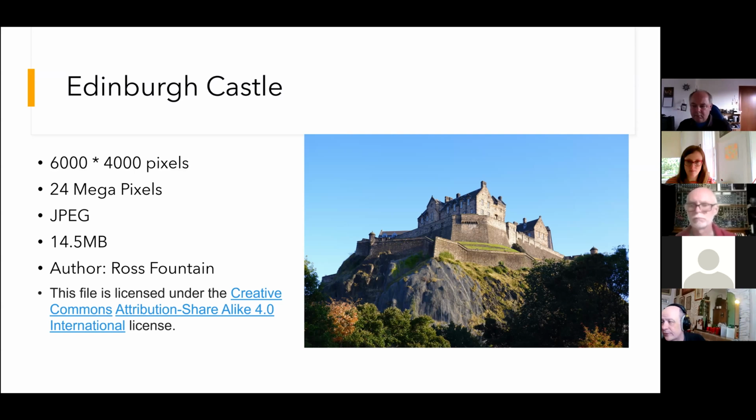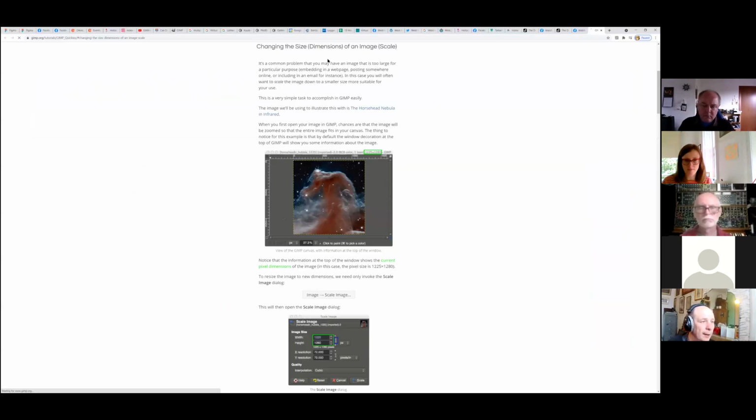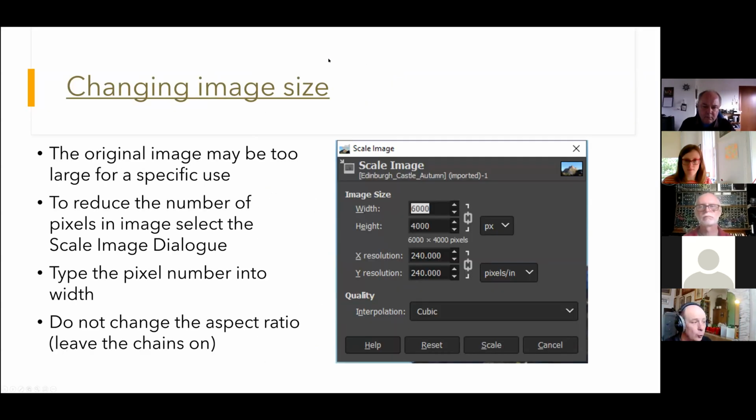In fact, it's counterproductive, because the more pixels you have, the longer it is going to take to download. So whenever you put an image onto the web or into social media, it is worth thinking about its size, because resizing it is often going to make it more usable and more useful. We can do this in GIMP by simply uploading the photograph. There's a link here which shows you how to change the image size, with a whole set of instructions for doing that. But I can just talk through it briefly.